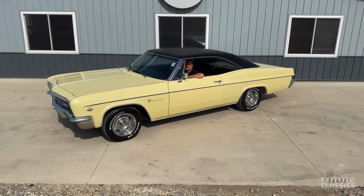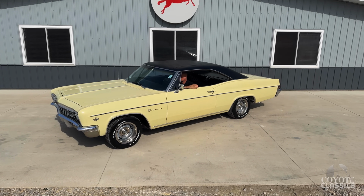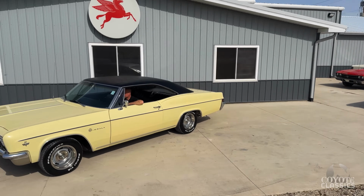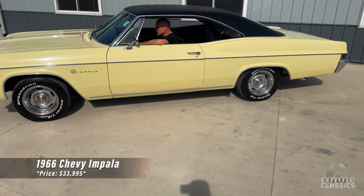Today at Coyote Classics, we're going to be checking out two beautiful Survivor Impalas. The first one here is this 1966, and then also jump on YouTube and watch our video on that 67. Both just super clean, low mileage, original cars.